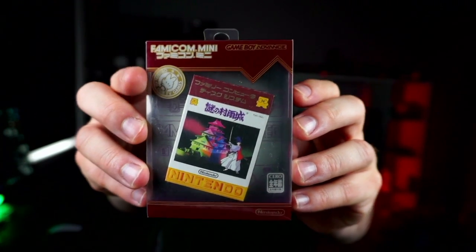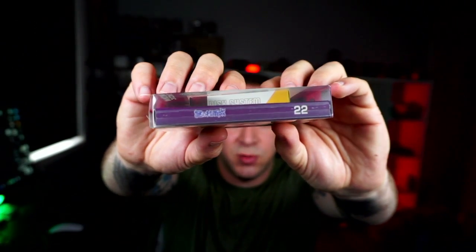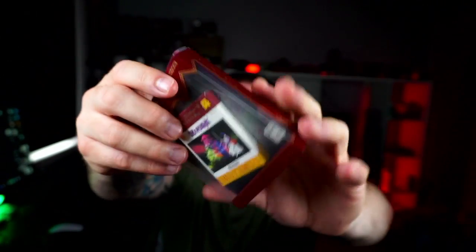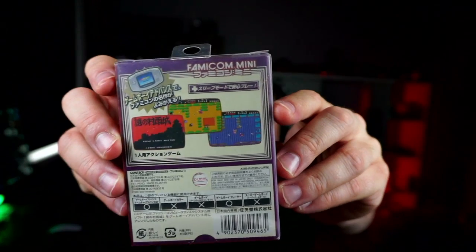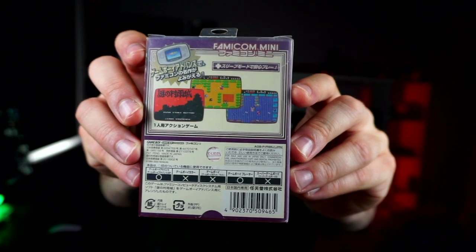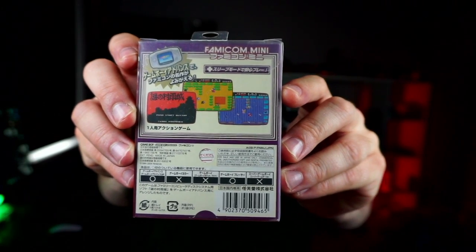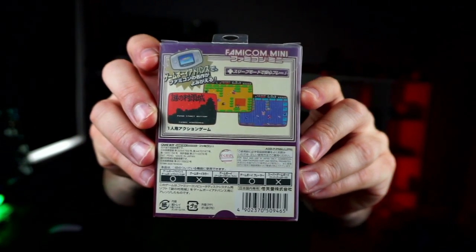Looks amazing, looks fun. It is number 22. And we look at the back of it. So as you can see on the back of it here, it is obviously the side-scrolling Zelda type game that you take down enemies, you move on to the next area, and you continue playing.